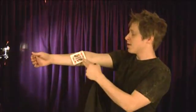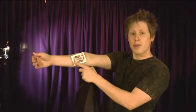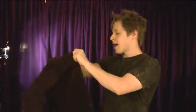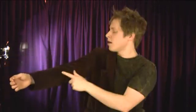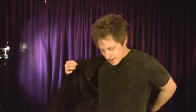Now it's time to put on your jacket. Make sure that the card is stuck to the wristband with the magnets, and very carefully put that arm into your jacket. You do this carefully because if you knock the card too hard, it could fall down. Put your other arm through. Make sure the card is still there. You can feel it right there. And you're ready to go.